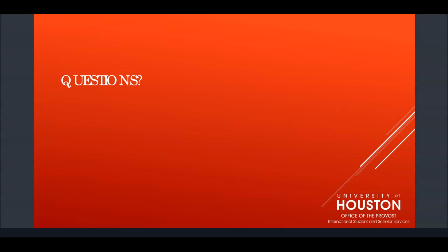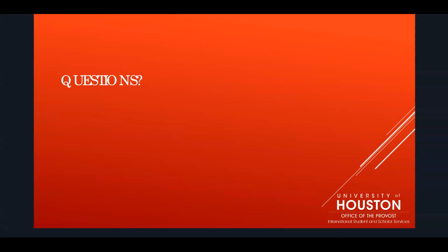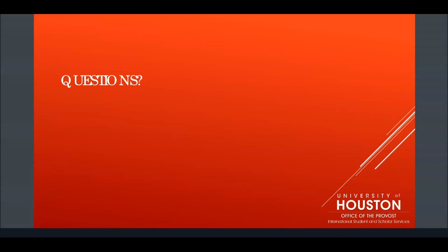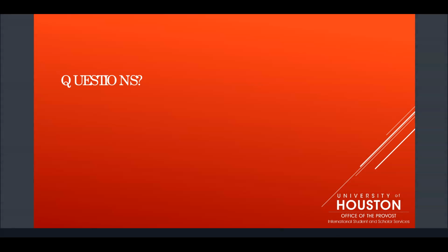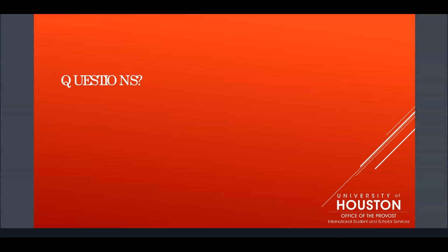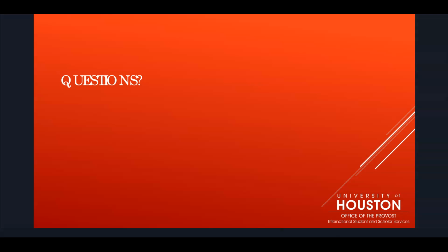For OPT extension or H1B, does it matter which one you apply for first? No, it does not. I would say it's better in the system if you apply for OPT extension first. I would recommend that to try to get that in. But of course, you can only apply for STEM extension 90 days before your OPT end date. Some of you may not even have that option. So if that's the case, then just apply for the extension after the petition for H1B has been sent to USCIS.